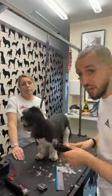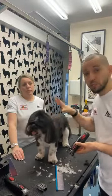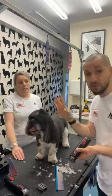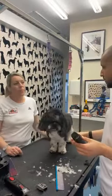So I will take an attach 5 and I'll reverse what I clipped with the blade 4 to get rid of the lines. That's the only time I reverse on a dog. Yeah? I never reverse the inside of the front leg. Why do you do that?